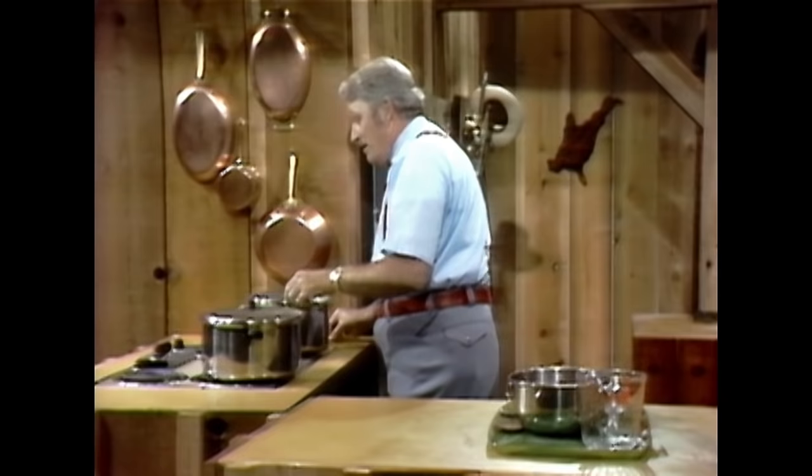Pour myself a little wine. Yeah, just let me get a little wine. And I got a little garlic bread to go with this and a nice green salad. And I want to tell y'all a story before I take one bite even.